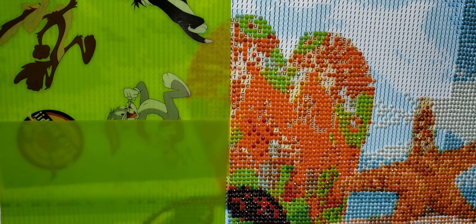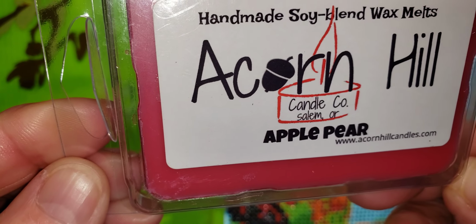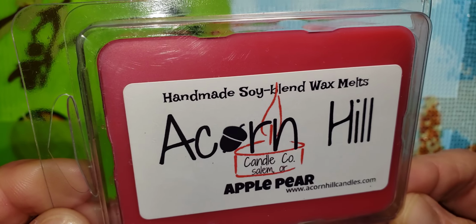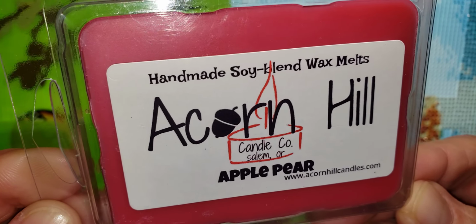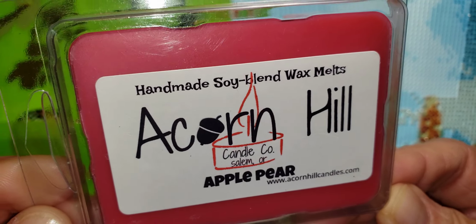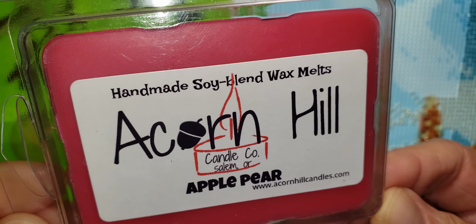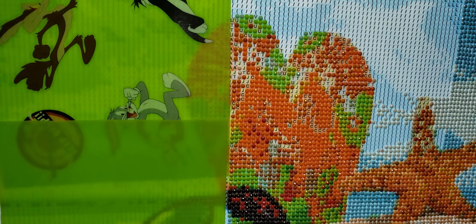They went to a shop that I've never heard of before here in Salem. And then they also got me this candle wax, which is apple pear, handmade soy blend wax melts, apple pear, and it's from the Acorn Hill Candle Company, which is here in Salem, Oregon. acornhillcandles.com. Yeah, it smells really good.